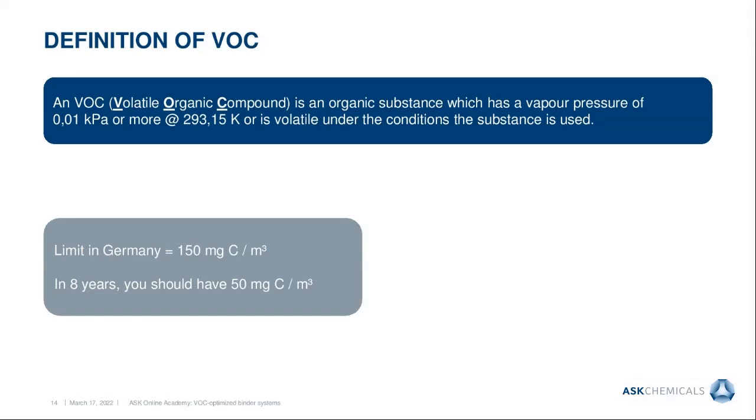The value you have to look at is then the total C amount. This is what is usually measured to define at what level you are at the moment with the VOCs. In Germany, we have the limit of 150 milligrams. And in 8 years, it's already fixed that you should have 50 milligrams. And it's a quite low value.